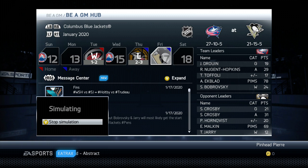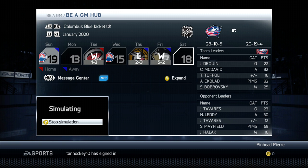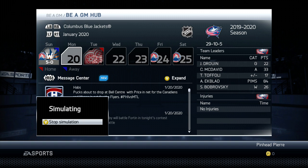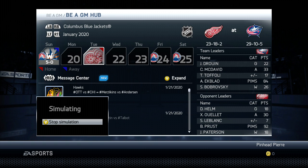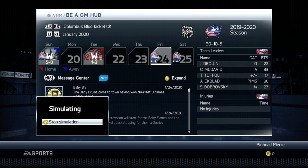Sidney Crosby, Patrick Hornqvist, Evgeni Malkin, Tristan Jarry is now stepping in. All right, Fleury must be retired, or he's the backup. Or they're splitting the time. New York Islanders, they're not doing too well after they played us in the playoffs a couple times. That's all right, though. I don't need to play them. I don't want to play them. They kicked our ass one time, didn't they? Or was that the Rangers? They both probably have.